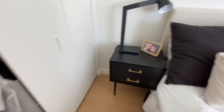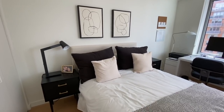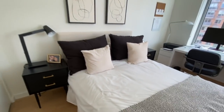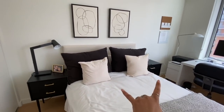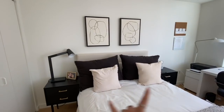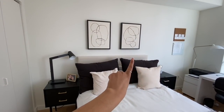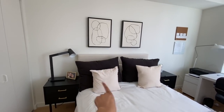But otherwise, this is my bed. And I don't love this duvet cover. I will update you when I get a new one, but it's just from Amazon. These are some nightstands that I got from Home Depot. Or no, I got these from Target. I got these from Home Depot, and my bed headboard is from All Modern. These are pillows that are from Target and then IKEA.